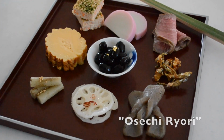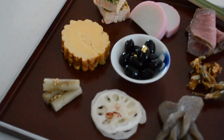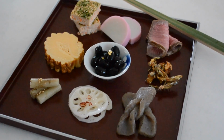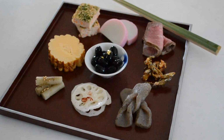When we got home from Hatsumode, we enjoy Osechi Ryori with sake if you like alcohol. I enjoy it with a cup of green tea. Osechi Ryori is designed to keep well, so it's the holiday for Japanese moms.